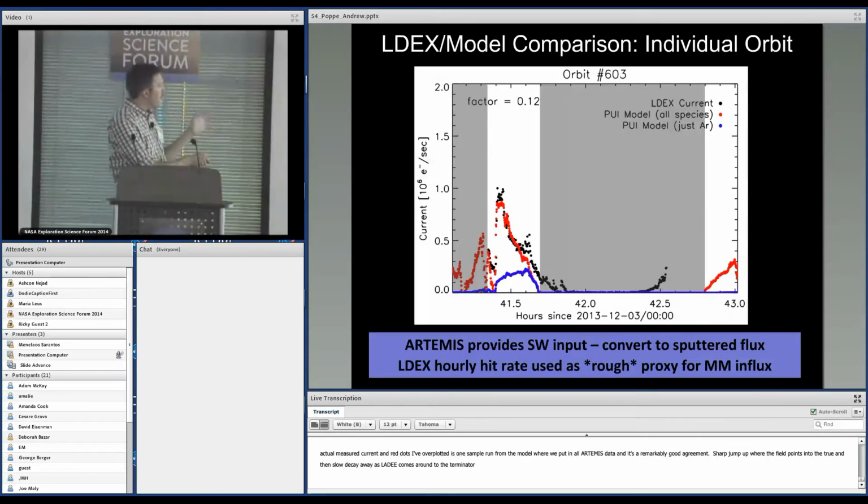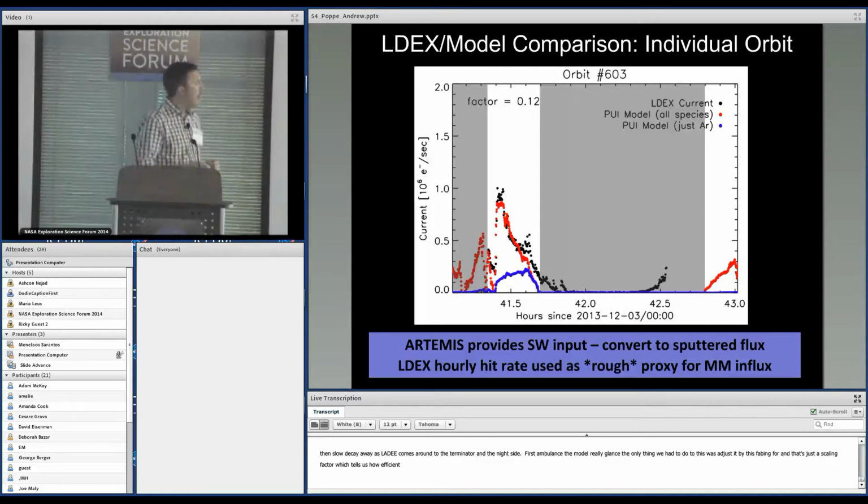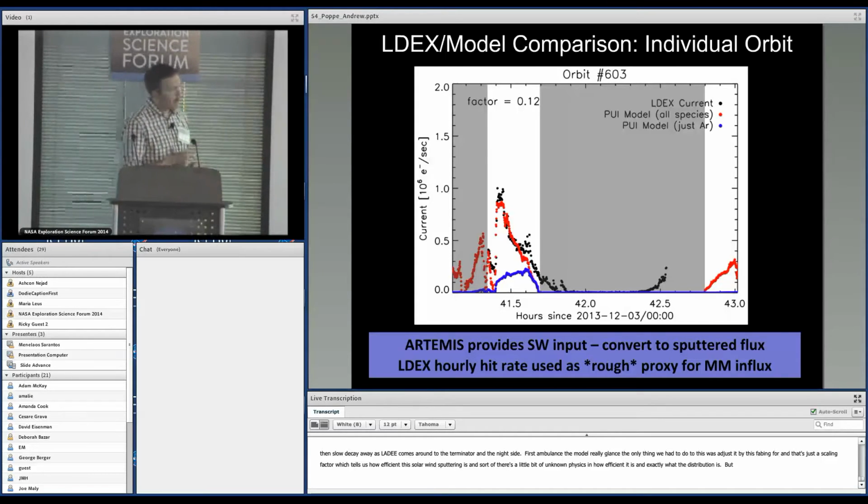So at first glance, the model is looking really good compared to the data, and the only thing we had to do was adjust it by a scaling factor, and that tells us how efficient this solar wind sputtering is. There's a little bit of unknown physics in how efficient it is and exactly what the distribution is, but the shape fits remarkably well.